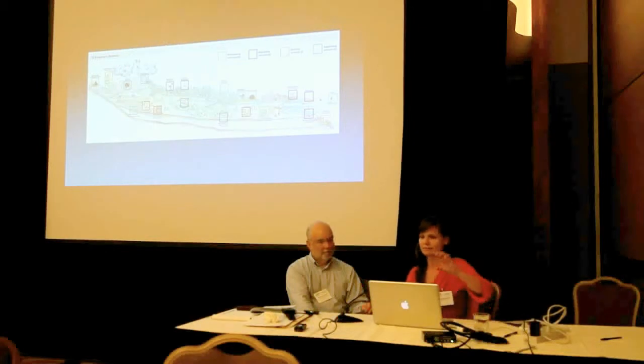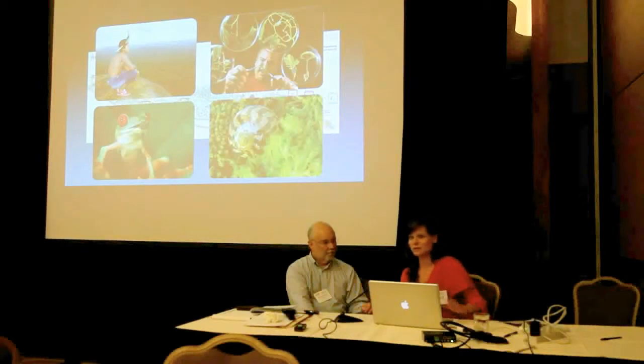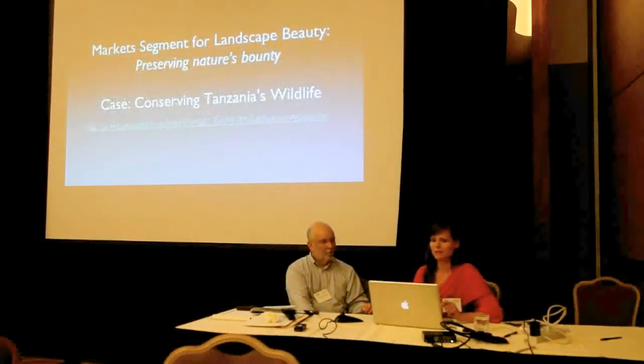It's a visual presentation. Here you see the overview slide of the 23 ecosystem services that we address, and also the 5 market segments, all within the 4 categories of ecosystem services: provisioning services, regulating services, supporting, and cultural. We're building this on the WRI report from 2008, their divisions. This is just a map, so you can orient yourself with the graphics within the publication.